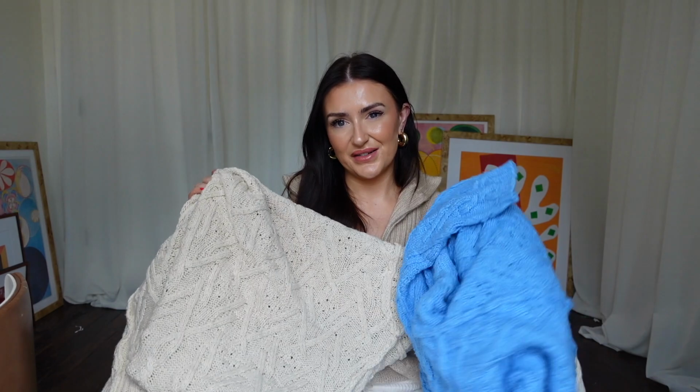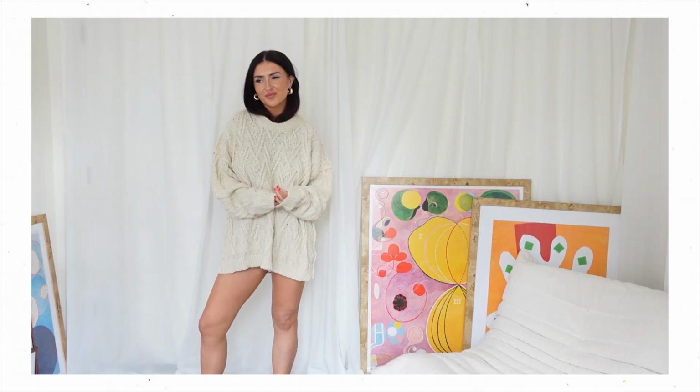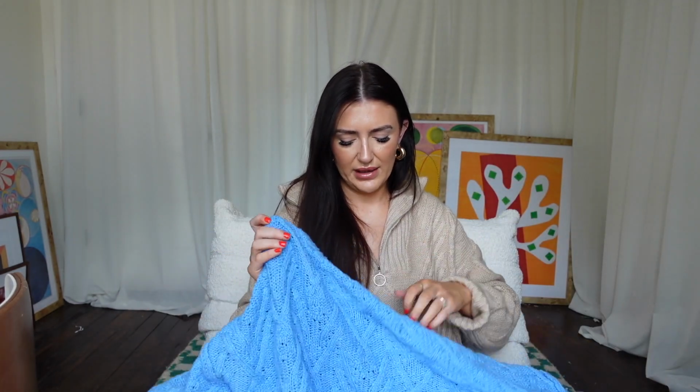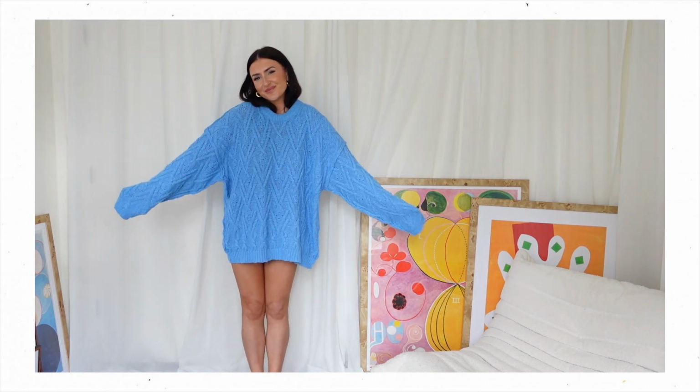Then I have these sweaters that I've already showed you guys in a previous video, but I don't know if you've watched that. This is the Free People tunic sweater. It's like a fisherman sweater. I got it in the cream color in a size large to wear it as a dress, and it's perfect, exactly how I'd want it to fit. And then I got it in this blue color too, which was kind of a last minute decision, and I'm so happy with that decision because I think the color is just so electric and stunning, like with my hair and my eyes. Both are size larges, and they fit exactly how I wanted them to.